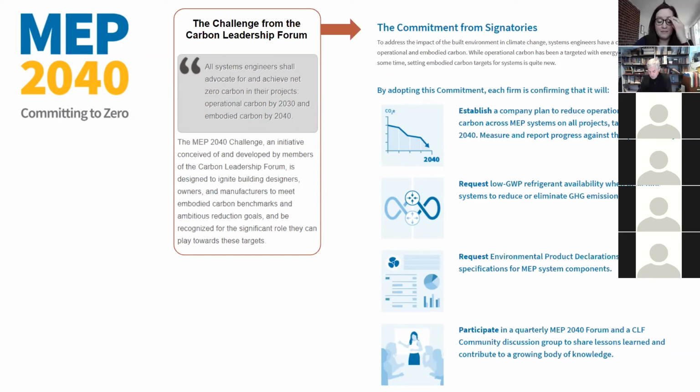At this point, this reporting is all meant for the purposes of the signatory firm itself. We're not planning on sharing this data outside the network or even outside the firm that signs onto it, unless they're so inclined to do so. This is really a commitment to keep score, if you will.